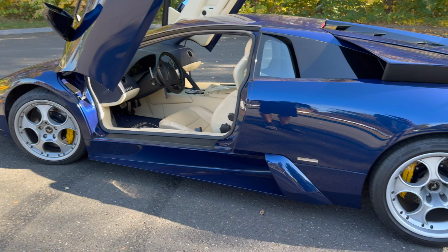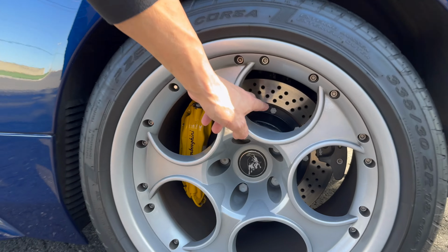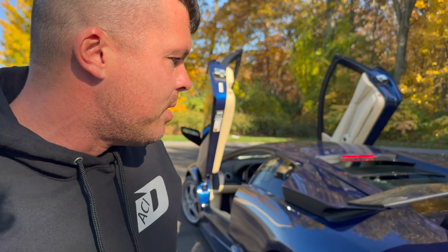This would definitely be one for the collection, being a V12. For sure. If you look at how pristine this car is, look at the brakes. They're still brand new. Brembo on the pads on it. I think the tires maybe even changed once on it, and we're gonna change them again. But everything on the car.